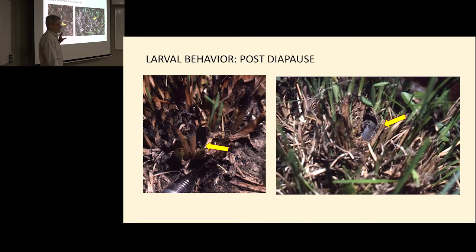They hibernate as a partly grown larva, fourth, fifth instar, seems to vary. And they're underground when they hibernate. This is a larva in spring. There's his head. This was burnt off. You can see he survived the burn.